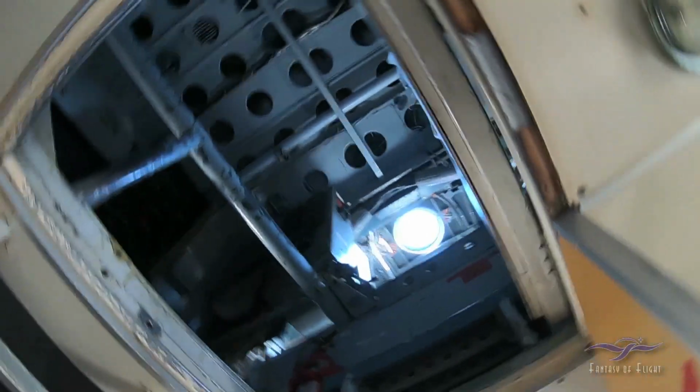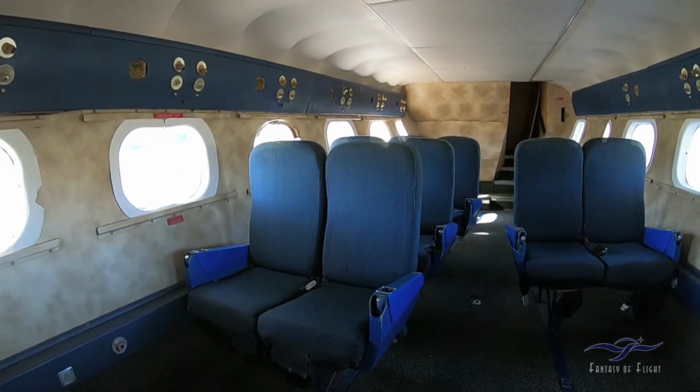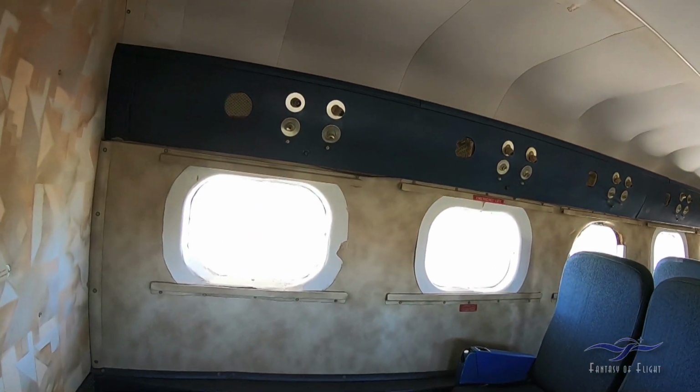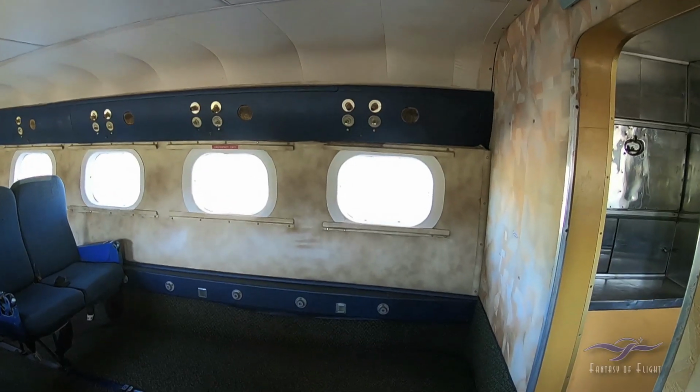So this is going to go up to the cockpit, but before we get up there, we're actually going to look at the rest of this in the back here. So this was converted, and this airplane at some point could actually carry 36 passengers. Okay, some of these have been taken out.